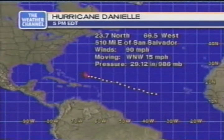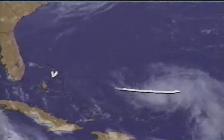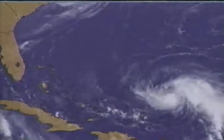Okay, do want to talk about what's going on with Hurricane Danielle, because all eyes are going to be on that as soon as we get rid of Tropical Storm Bonnie. Hurricane Danielle, I believe we have the latest information here as of 5 p.m. Eastern Daylight Time. 510 miles east of San Salvador. That's the center now. Winds 90 miles per hour, still moving west-northwest at 15 miles per hour. John, a little concerned about Hurricane Danielle? Oh yes, San Salvador incidentally is an island here in the eastern Bahamas, and it's about 900 miles now, say, from Miami, Florida, so it's a good ways away.